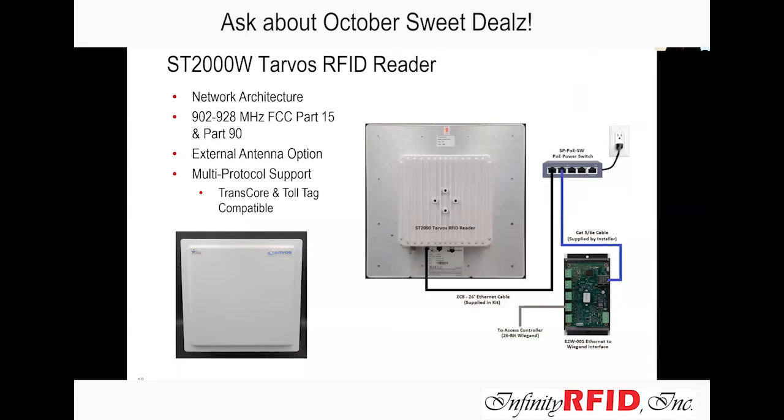The last one I want to show you is also a network-based reader. This one is a bit more powerful and has a little more flexibility, in terms of if you had to do two different adjacent lanes. This one has a port for an extra antenna, so you wouldn't have to buy two readers. You could buy one reader and have one antenna.